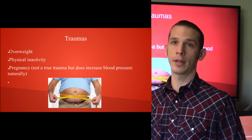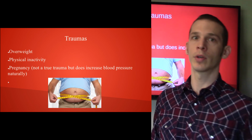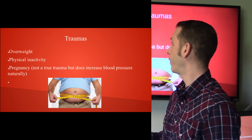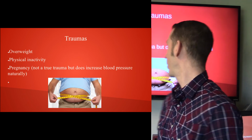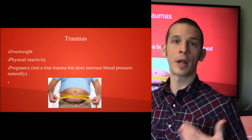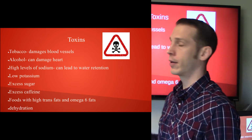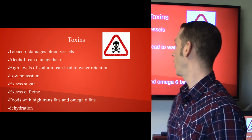These are environmental factors that will lead towards high blood pressure, right? Things like being overweight, okay? Physical inactivity. Pregnancy, although not a true trauma, does increase your blood pressure naturally. Toxins, things like tobacco. This is a really obvious one. What happens is it actually damages your blood vessels as well.